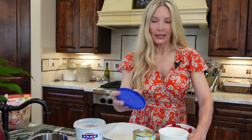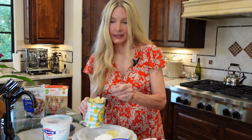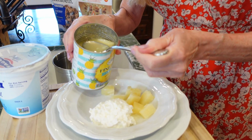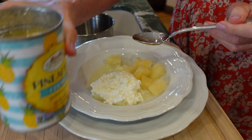This is my go-to breakfast. It's just so easy. It can be ricotta cheese, cottage cheese, or yogurt of any amount of fat. I've been choosing cottage cheese because it's higher in protein. So a scoop of that. Here's my little secret: pineapple chunks canned in their own juice. And the juice is so good over the cottage cheese.